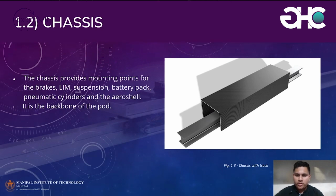Moving to our second component, chassis. As you can see, our chassis is an inverted U structure. Initially, we designed a monocoque structure, but it was not structurally compact enough during high speeds, and it was hard to mount all the different components without affecting the stress limit in the chassis. That is why we have selected this structure. This provides mounting points for the brakes, LIM, suspension, battery pack, pneumatic cylinders, and the air shell.